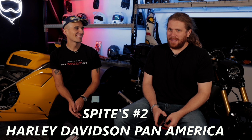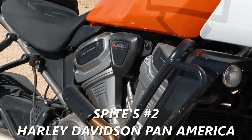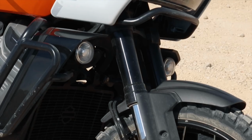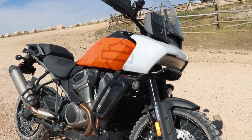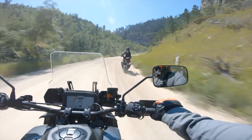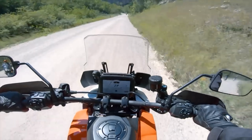What was your second favorite bike of the year? Harley Davidson Pan America, baby. I adored that motorcycle. Wow. It's so much fun, and it's such a breath of fresh air from Harley Davidson. I think both the Pan America and the Sportster, to a slightly lesser extent, represent a big positive change for that company. Yeah. And it's a company that I hold in high regard, but I also will just absolutely ream them when they misstep, in my opinion. So it's a great thing for them to be doing something new.